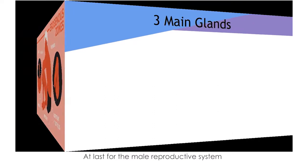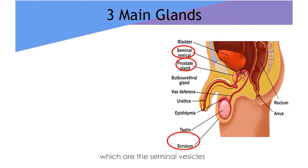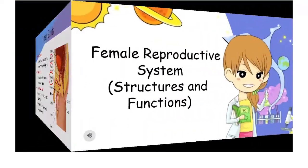And last, for the male reproductive system, I'll be explaining about the 3 main glands that are present, which are the seminal vesicles, prostate gland, and bulbourethral glands. Seminal vesicles release fluid to enhance the movement or transport of sperms, while prostate gland produces fluid with sperm cells to make up the semen. And last but not least, the bulbourethral glands. They secrete fluid that neutralizes the acidity of urine and provides lubrication for the penis during intercourse.